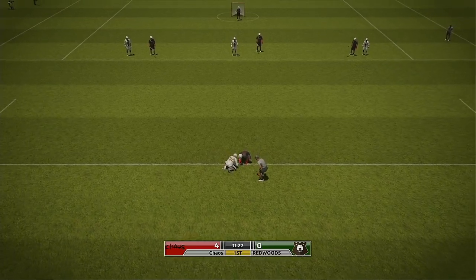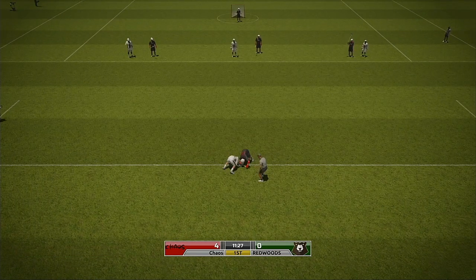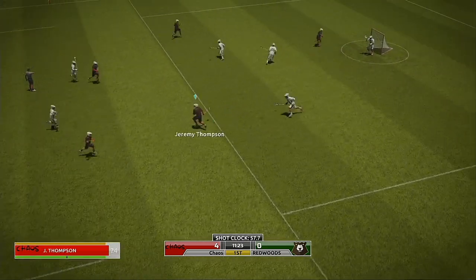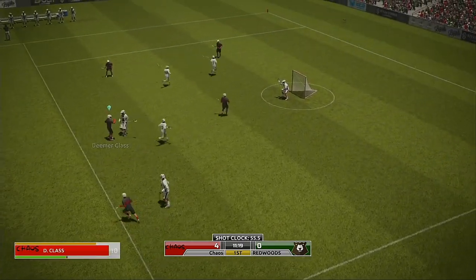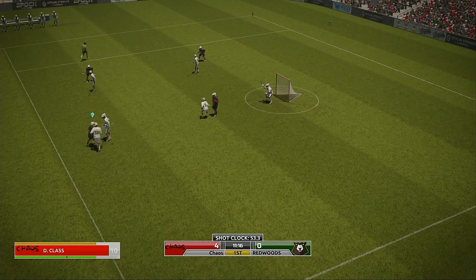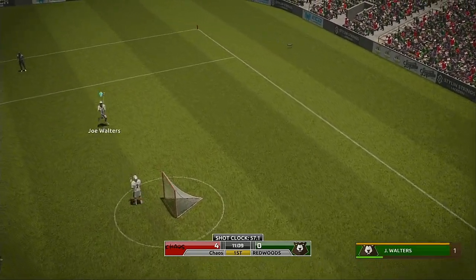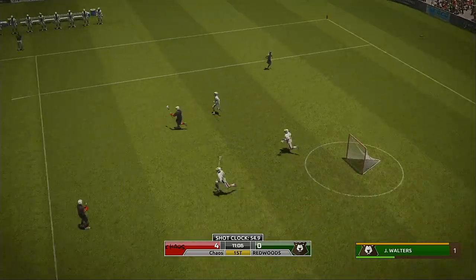Lacrosse is a game of possessions. If you can win faceoffs, you're in good shape. The home team have some work to do at the X. 24, making them look pretty ordinary so far. Lets it rip. Chalks up a save.